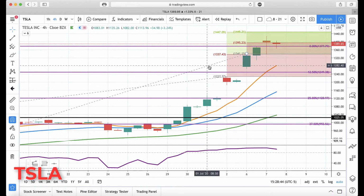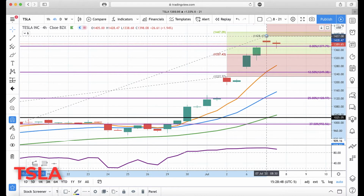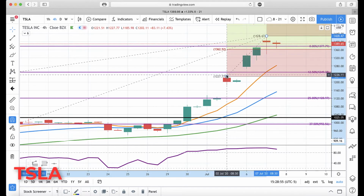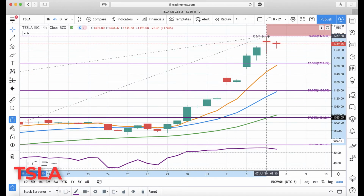What I'm going to do right now, since we got a pausing bar on the 4 hour, I'm going to move this up. So you still remember we have a cluster at 1450. I'm going to give us an idea of the next levels, the next minor and major levels. First, for any pullback, let me get everything done.